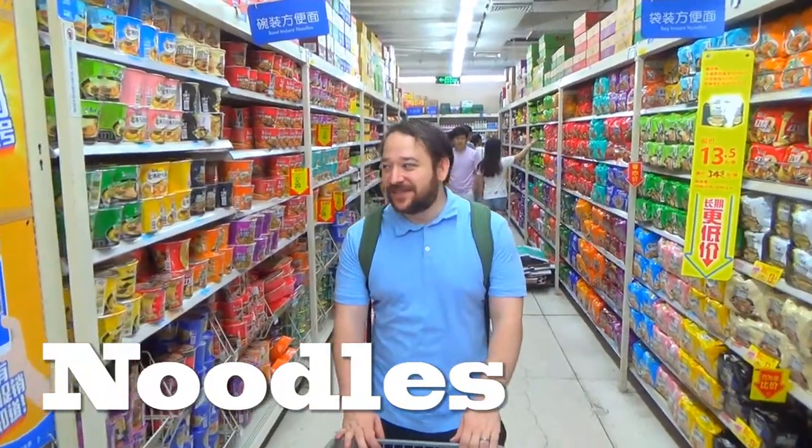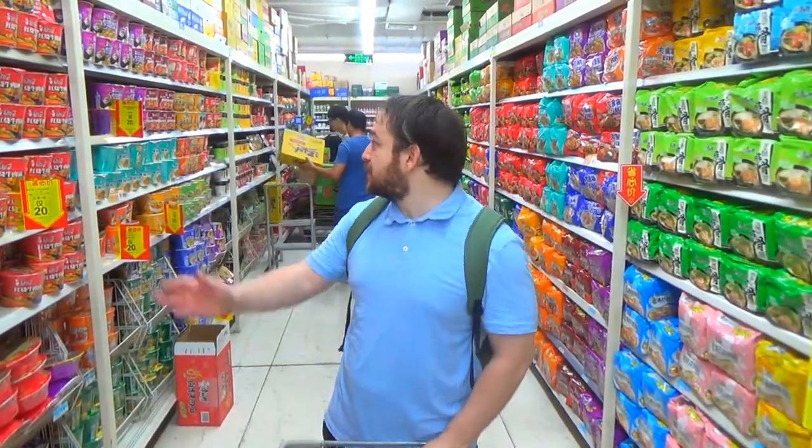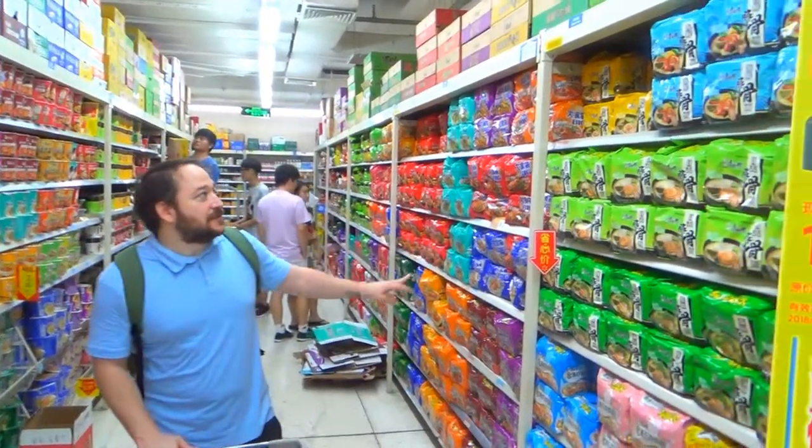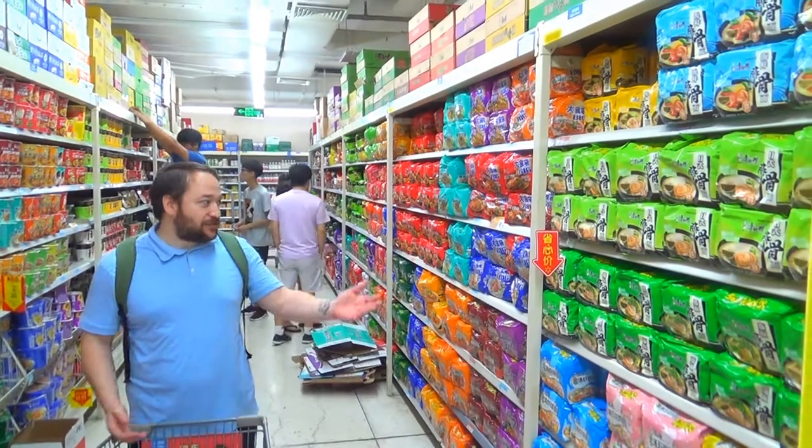So we made it to the noodle aisle. So here in China, when you go into a grocery store, there's noodles everywhere. As you can see, the whole aisle on each side. These are all instant noodles. You can get everything here. Like, there's so many different flavors.